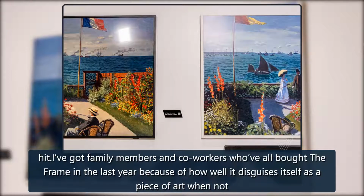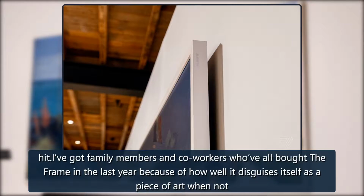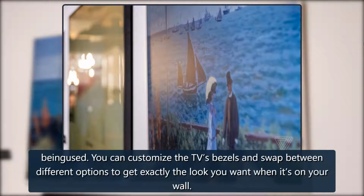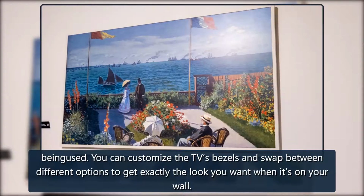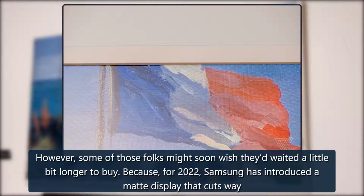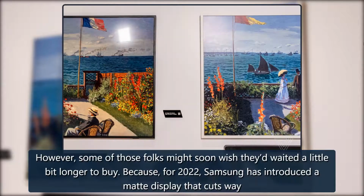I've got family members and coworkers who've all bought the Frame in the last year because of how well it disguises itself as a piece of art when not being used. You can customize the TV's bezels and swap between different options to get exactly the look you want when it's on your wall. However, some of those folks might soon wish they'd waited a little bit longer to buy.